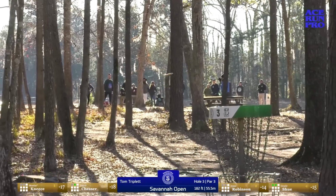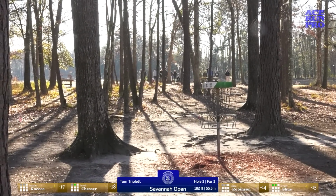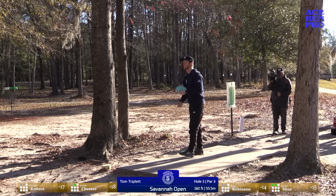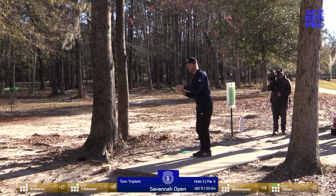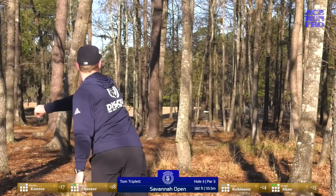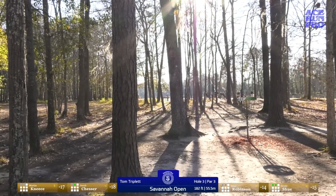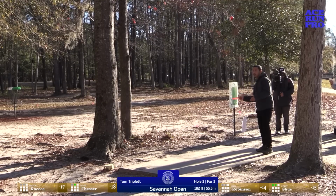Grady going with the kind of flexed over forehand and doing a phenomenal job threading it through all those trees. Looks like you might be trying a similar line here. I'm trying to follow Grady's shot here. Nope, okay. Yeah, I'm going with the Anheuser. Put it about 10 feet wider than I needed to. Just kind of slipped out of my fingers there.